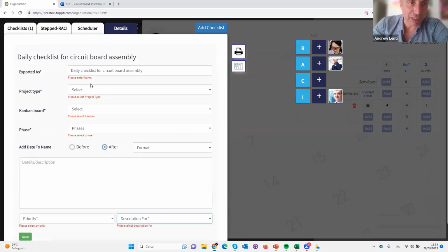Now here there's a bunch of things I have to fill out to set it up first. I'm going to do it quickly just so it makes a bit more sense. Put a priority.